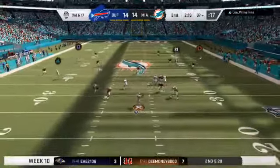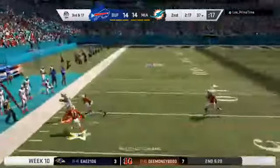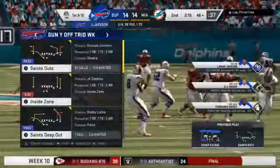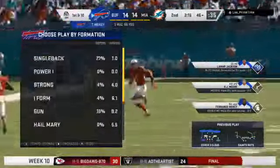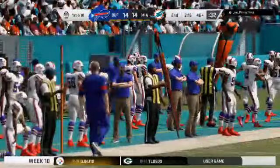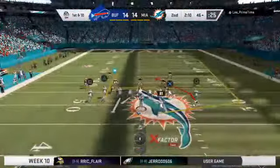From the gun, it's Jackson. He's got a man. That's caught. Left sideline. It's a pickup of 17 on that one, and a Bills first down. He's such a good route runner. Shows it there on 3rd down. Very proficient and a good pass.